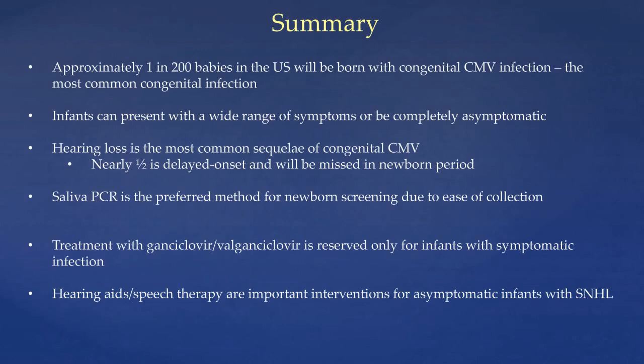And it's important to remember that even though we don't have antivirals available for all infants with congenital CMV, hearing aids and speech therapy are important interventions for infants with hearing loss. That's why we really want to identify these infants early, that they have hearing loss early, because these are certainly treatment options that we know can improve outcome in infants with hearing loss.